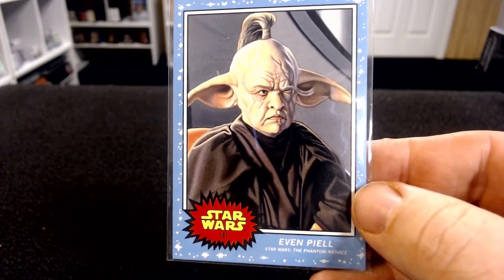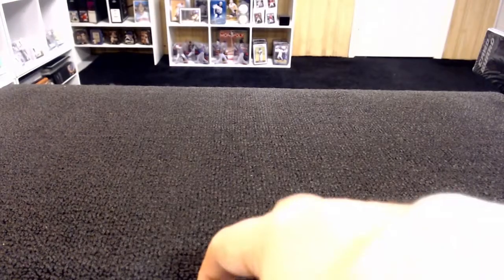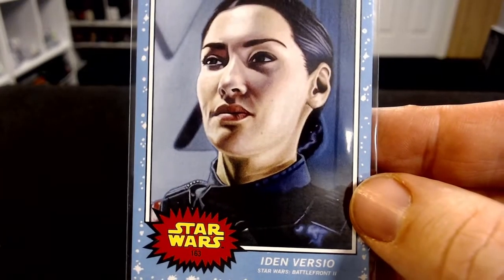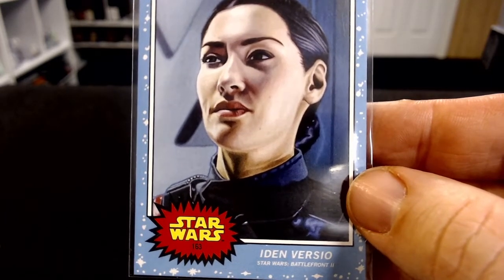He is part of the Jedi Order. Phantom Menace. Iden Versio, and that's in Battlefront 2.